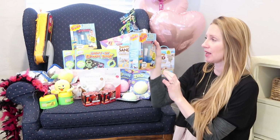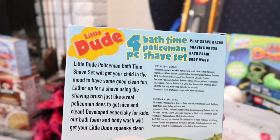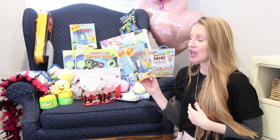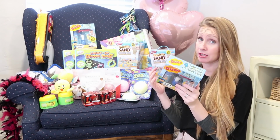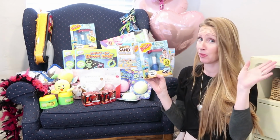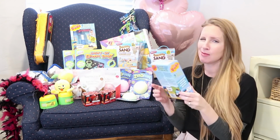First thing I want to share with you guys is this Little Dude 4-piece bath time policeman shaving set. I actually wanted to get the boys one of these last Christmas, but if you look them up on Amazon, it's around $20 for this exact same kit. Now I know Amazon doesn't always have the cheapest prices, but still, this was only $3 for this kit, and I don't think that you'll be able to beat that price even at Walmart or anywhere else like that. So I was really excited when I saw this one. I got 2 of them, 1 for each boy, and we'll probably give them to them at Christmas time.